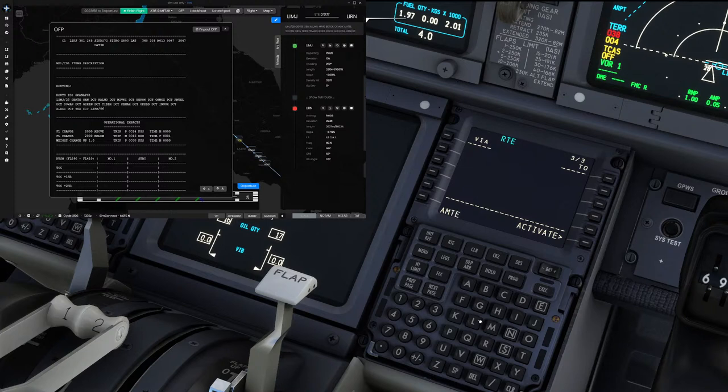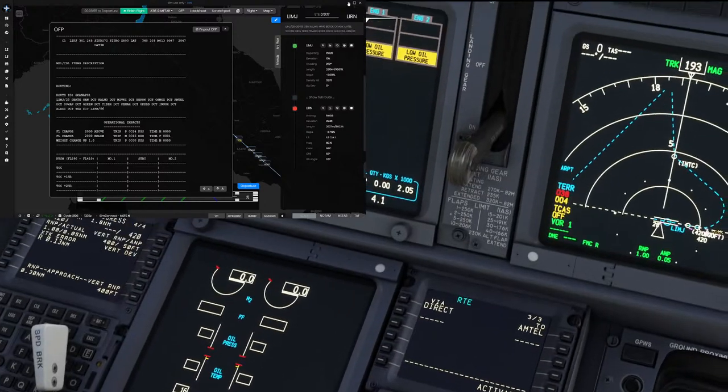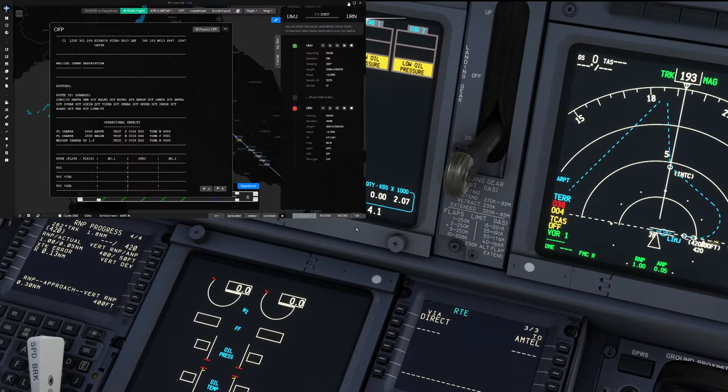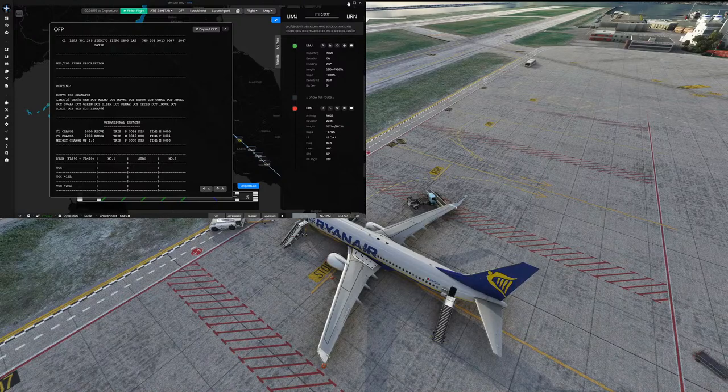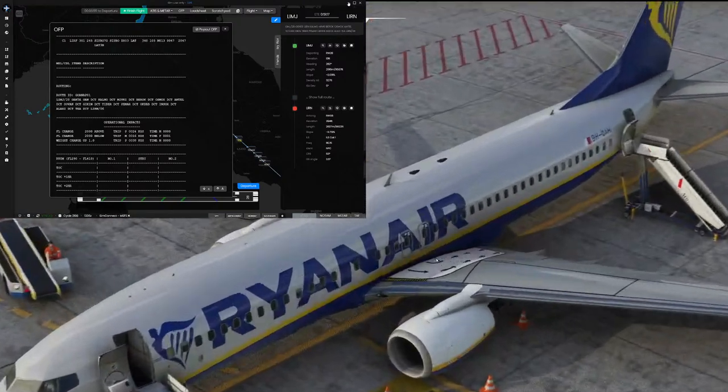Do you want to deboard crew? No, most certainly not. So, last passenger bus is going already.